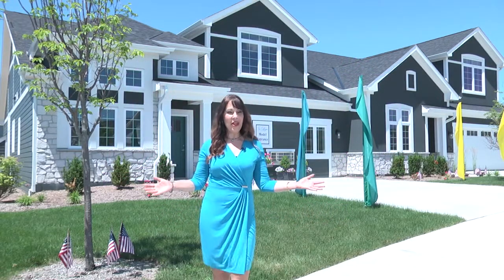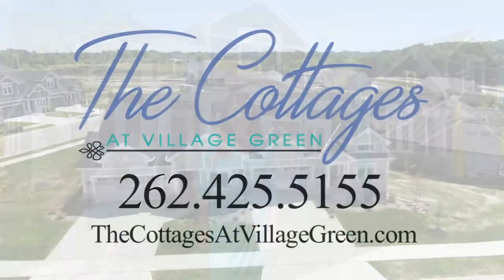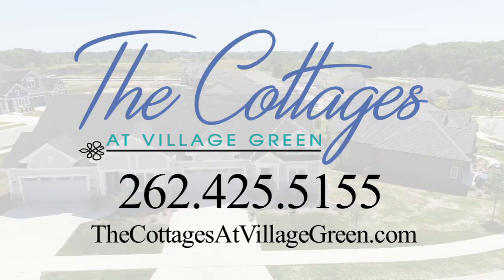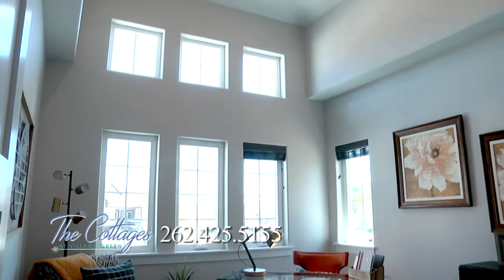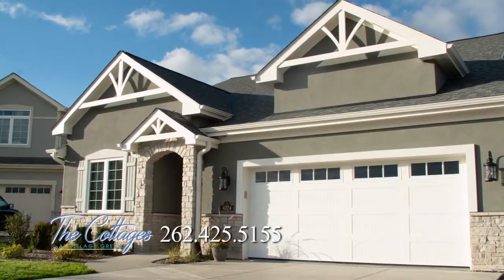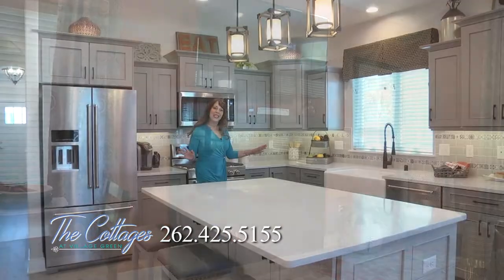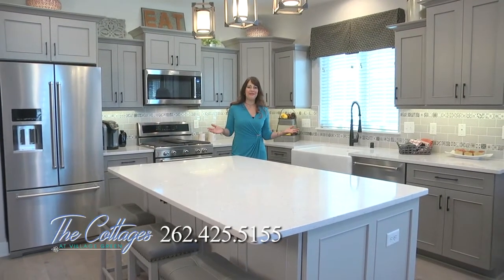Enjoy carefree luxury living right here at the Cottages at Village Green. The Cottages is a truly unique and inviting community located in Pleasant Prairie, Wisconsin. These cozy, energy-efficient homes are available in a variety of open floor plans and exterior styles. Coupled with a wide array of interior selections, gives you the ability to customize your home while enjoying a carefree condominium lifestyle.